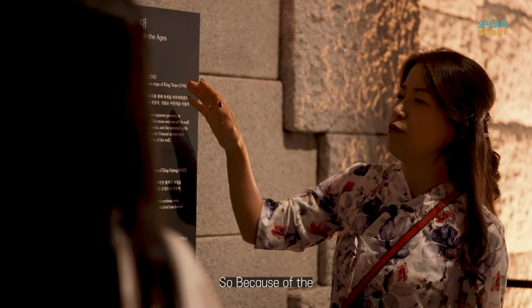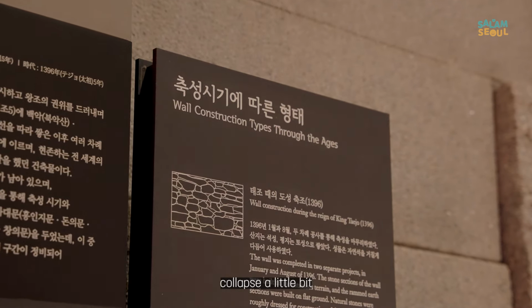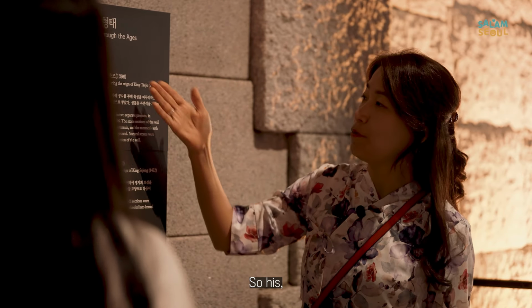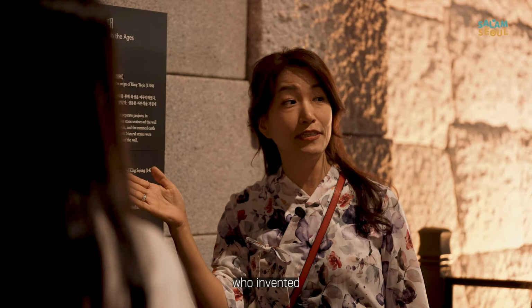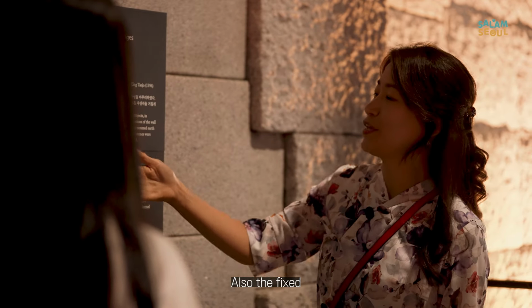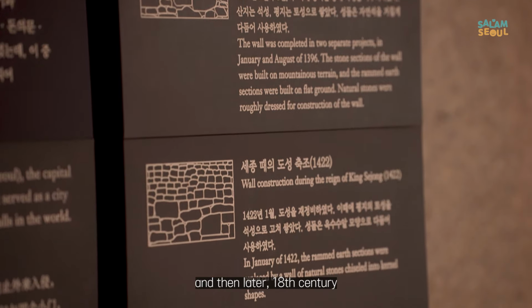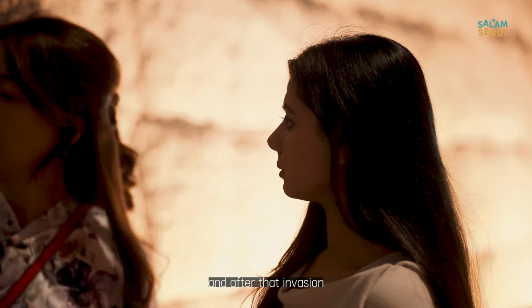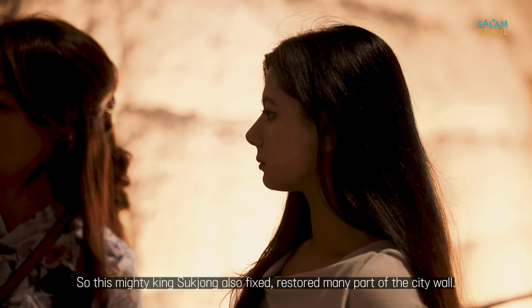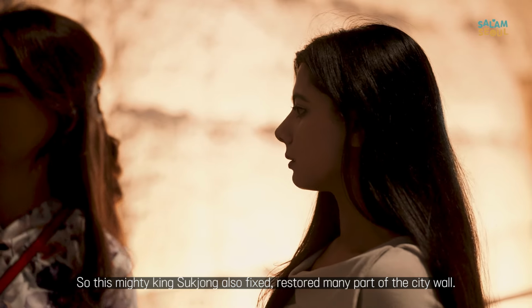And because he built this city wall so fast, it collapsed a little bit over time. So King Sejong, our mighty king who invented Hangul, the Korean language, also fixed many parts of the city wall. And then later, in the 18th century, after another Japanese invasion and the Qing Dynasty invasion, the mighty King Sukjong also restored many parts of the city wall.